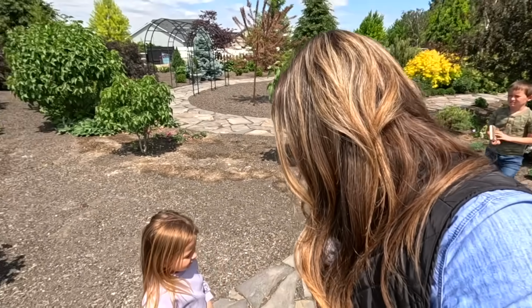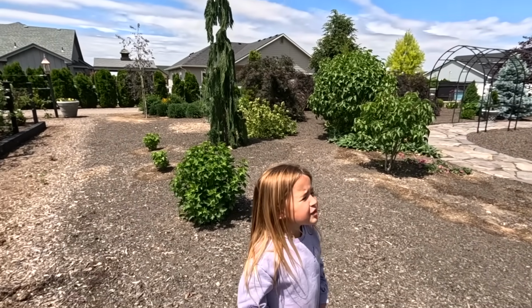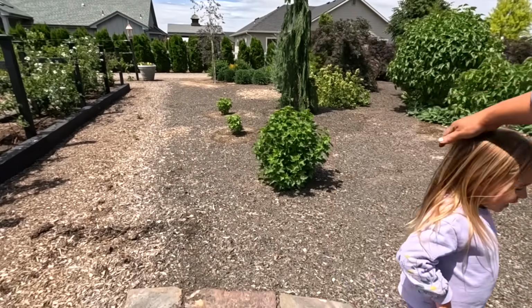What's up, babe? I left the egg inside so it could be calm. Oh, good idea. So it could be calm. Good idea, sweet girl. So I let it be inside.